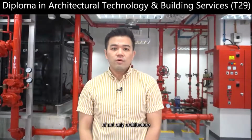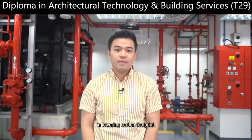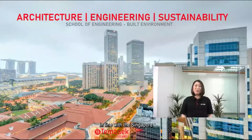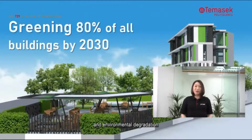The design solution includes an understanding of not only architecture, but also building services, structure, and landscape greenery. You will develop skill sets in energy management design, optimized mechanical and electrical systems, coupled with smart building automation and management in lowering carbon footprint. In line with the Singapore Green Plan 2030, you will design buildings that address issues on the nation's sustainable development agenda, such as climate change, carbon emissions, and environmental degradation.